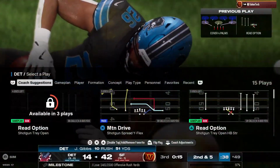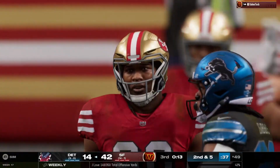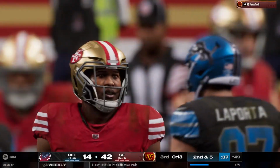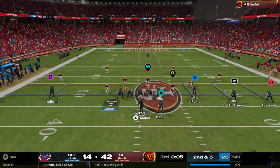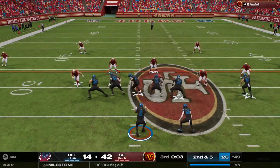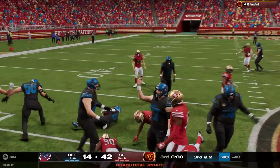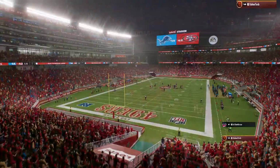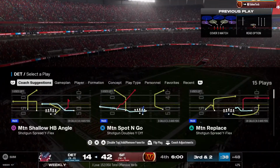And he'll be taken down just shy of midfield. 5 yards on the carry. Good pickup on first down. I think we all suspected that they were going back to him after he found the end zone on his last carry. And they kept the positive momentum going there. Another nice run by him. And he'll be taken down after a minimal pickup, and that will take us to the end of quarter number 3.